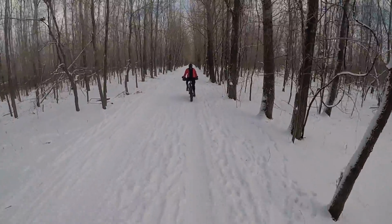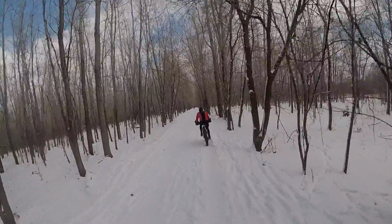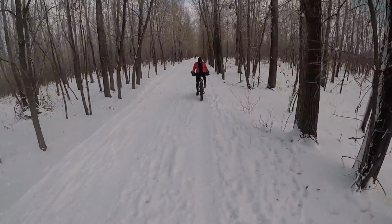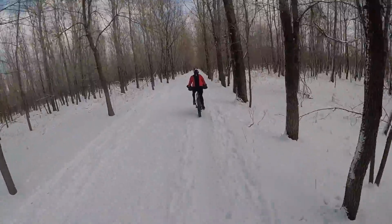On our way back, now that we took a little rest at the Cedar Avenue Bridge and headed back, you can see some walkers down there ahead of Gary as we move our way through this first part of the trail on the way downstream back to Mendota Heights.